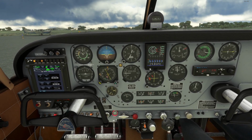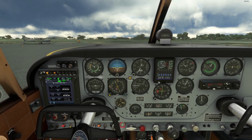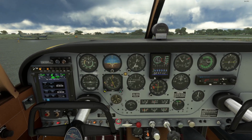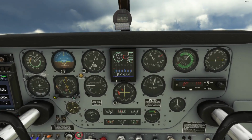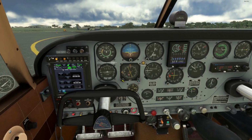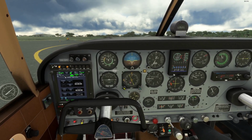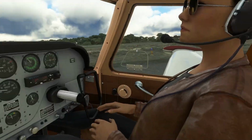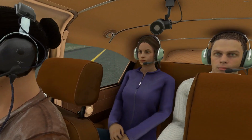We'll cycle the prop. Dimmit County traffic, Arrow 3 technical, departing runway 13, flat out departure, Dimmit County. Alright. And idle. Okay, that works. Flight controls. Yeah, looks good. Hello guys.